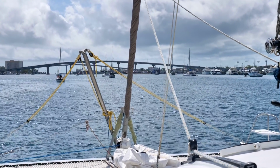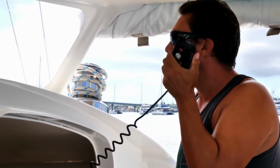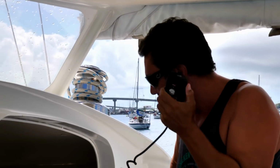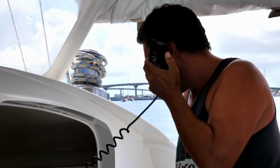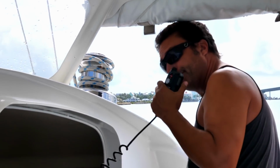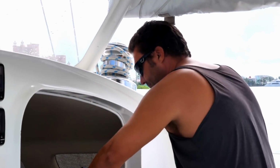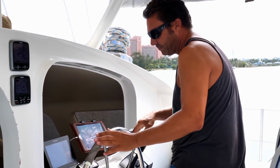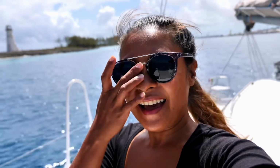Exit of the lighthouse. What is the destination? Jupiter. Heading for the Berry Islands. Thank you, sir. Have a good day. So we're finally leaving Nassau today. I got my US visa and we're heading to Berry Island.